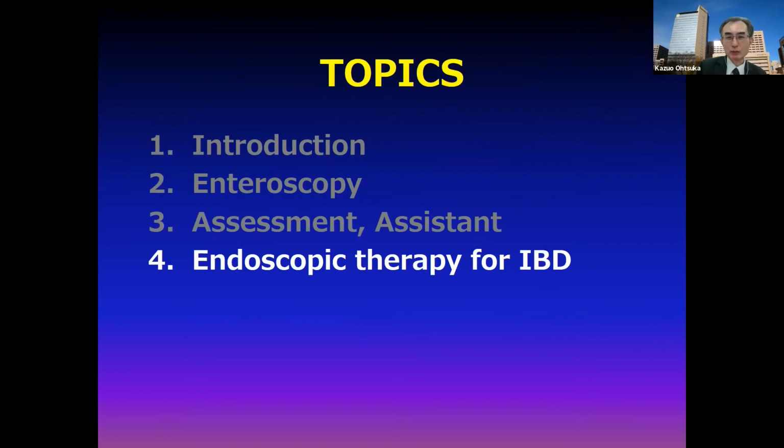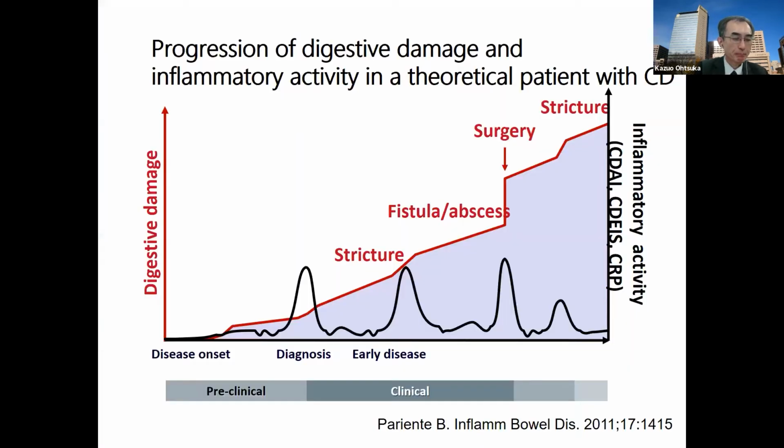Final topic is endoscopic therapy for IBD. Crohn's disease has two aspects. One is frequent recurrence of the inflammation. The other is accumulation of digestive damage.